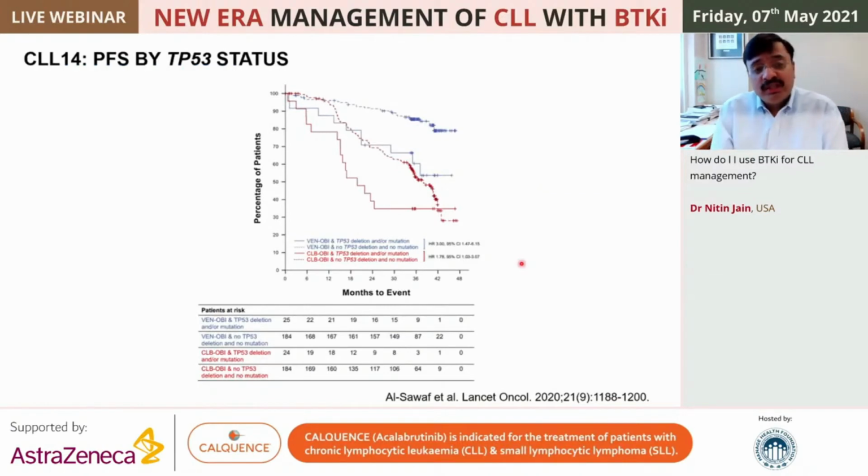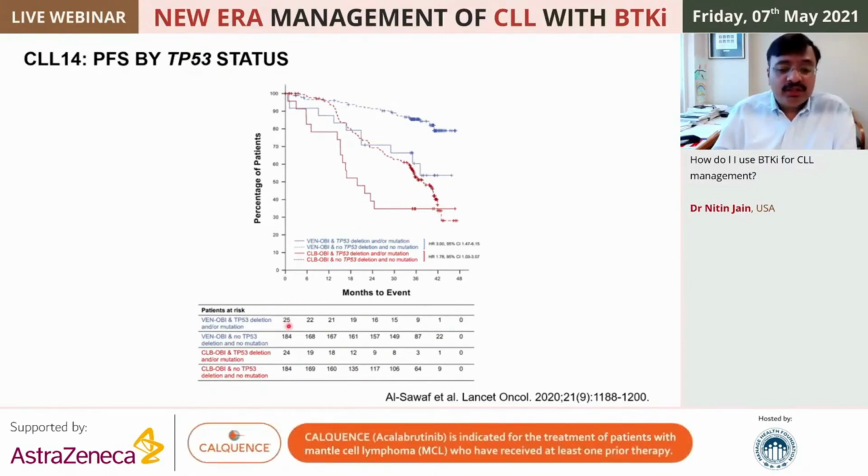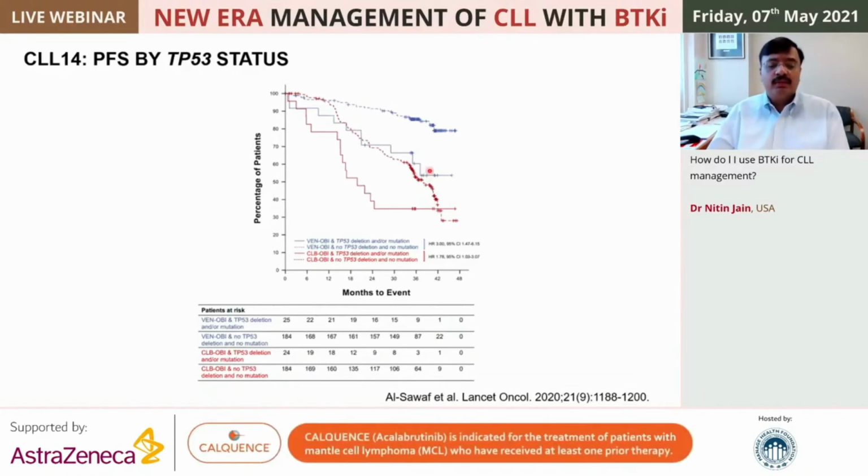Now, one thing I mentioned is that for patients with deletion 17p or p53 mutation, this may not be the right strategy. Why that is that there were 25 patients in this study who were deletion 17p or p53, and that's the curve here, this blue line here. And what you see here is that when they stop therapy at 1 year mark, you see kind of these progressions in this step ladder kind of a pattern here. So these patients are progressing after you stop their venetoclax. If they did not have p53 mutation or deletion, then they are doing well.